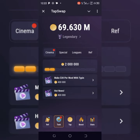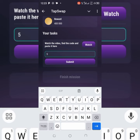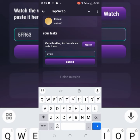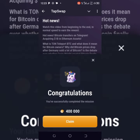Alright, so let's go ahead and fix it. Let's start with the first hot news. And on this hot news, the code is 5FR63U. Let's check. Absolutely correct. Congratulations, you grabbed that 400k.